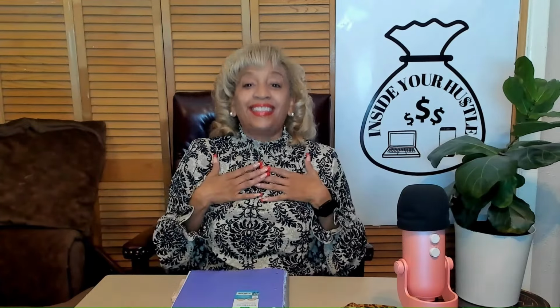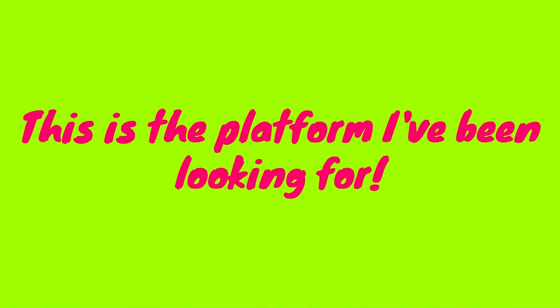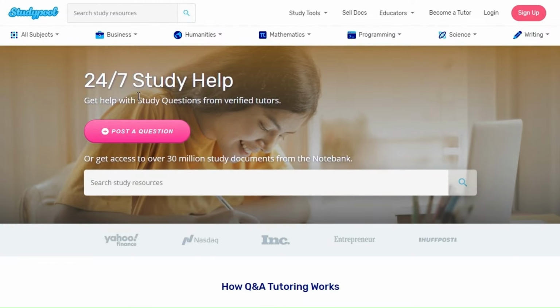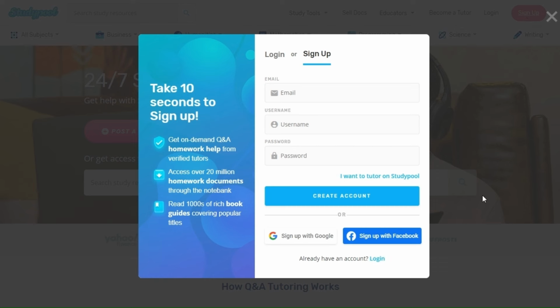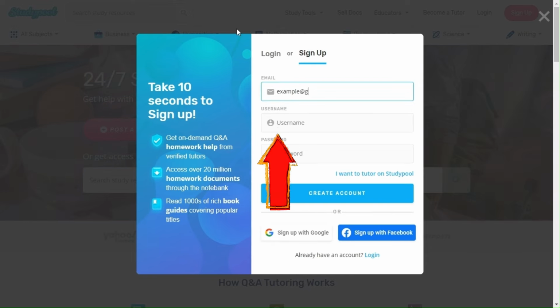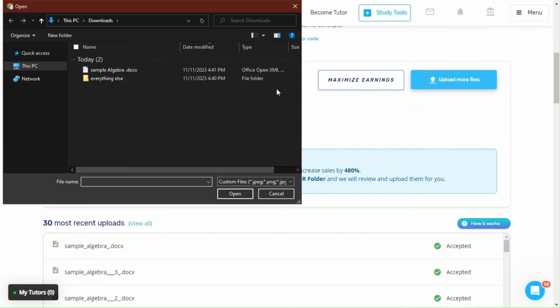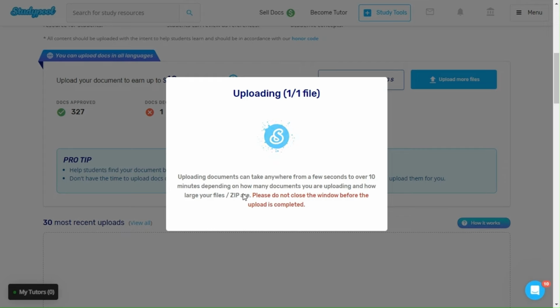As a graduate student who's working on my second master's degree, this is the platform that I've been looking for. I'm going to show you how to do it. So now, you gotta sign up. It's very easy to create an account. You can sign up with a single click of the Facebook button or a Google button or type out your email. Then simply upload your study documents. Once you do that, Study Pool will take care of the rest.